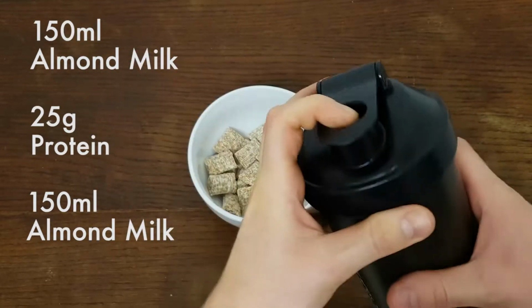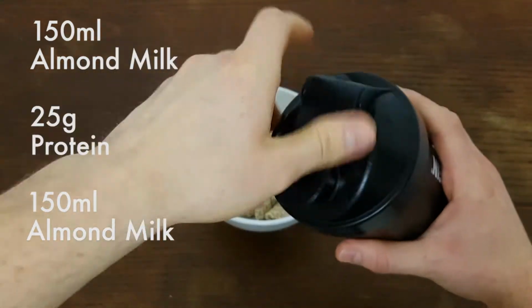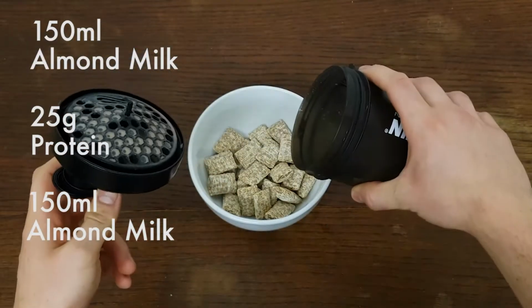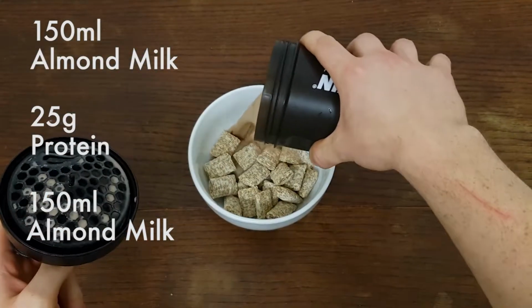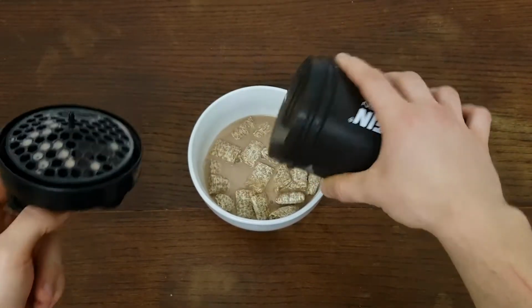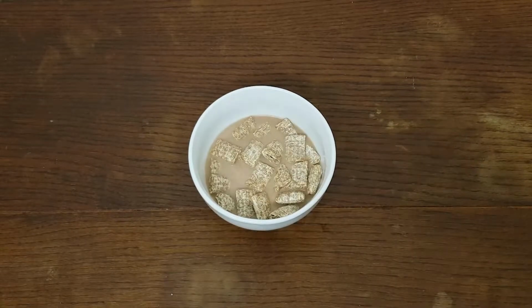I'm using chocolate caramel flavoured protein powder here, which is giving a nice chocolate milk sort of flavour to the cereal. But you can use any flavour you like, and you can use it with pretty much any kind of cereal that you want as well. And this is a really good way to just have your normal cereal, but up the protein as well.